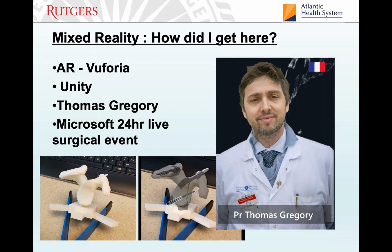I started making some apps and using augmented reality. You can see a picture at the bottom of the screen. That's an app that I made that can pick up the model of a scapula, not the entire scapula. As you see, it's kind of cut off there, but for planning, which is really cool, that kind of caught his interest, and he invited me to take part in a Microsoft 24-hour surgical event. And that's kind of how I started transitioning apps and making them for the HoloLens and using it.